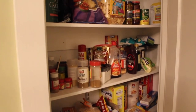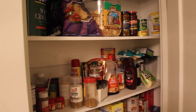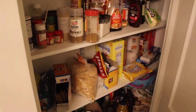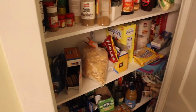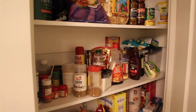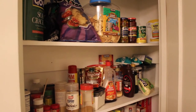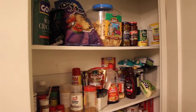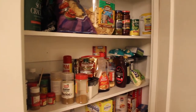So I wanted to show kind of the before. There is no rhyme or reason to everything. It's just thrown in there. So I'm gonna go in and just take everything out, throw away things that need to be thrown out. I guarantee there are many things that are expired in here. So I'm gonna go through and clean it all out. I'm gonna wipe down the shelves and then I'm gonna reorganize things so that it is easier to find things, because this is a huge mess and I'm so over it. So I'm gonna get started.